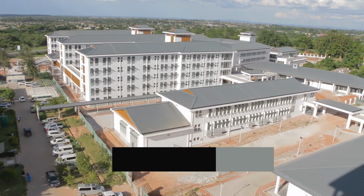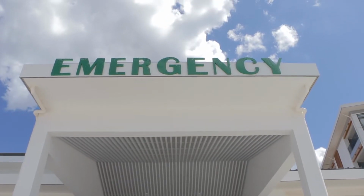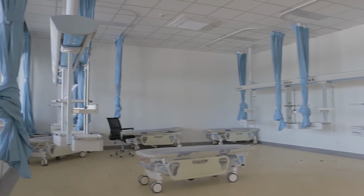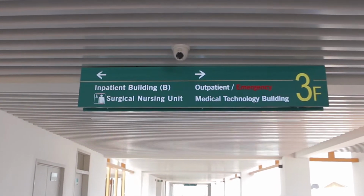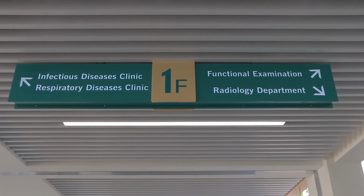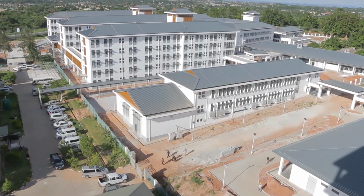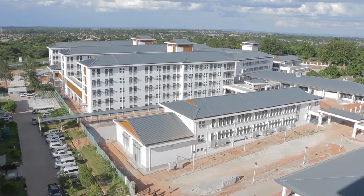The new hospital will have the emergency side where all those patients who require emergency care will be attended to. After that, we'll also have an OPD, the outpatients, where there will be some clinics and a pharmacy where once the patients are seen, they can collect their drugs. The new wing, which has got 830 beds, has come with the new diagnostic services.